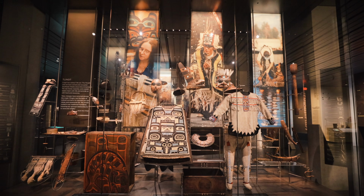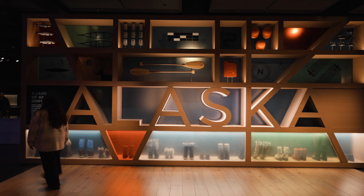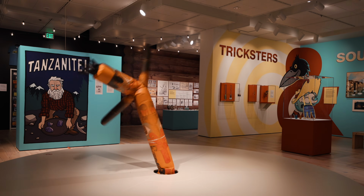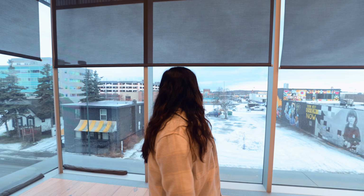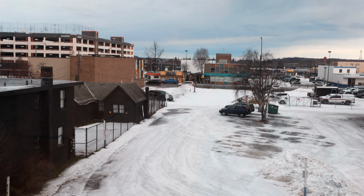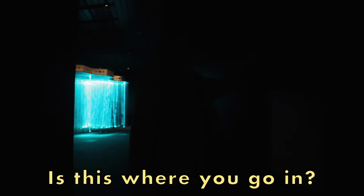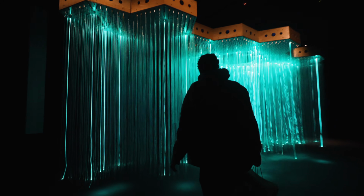You can explore exhibits on native culture, the northern lights, go stargazing in the planetarium, and even admire some modern art, all inspired by Alaska, of course. Just conveniently walking around the museum, and we can actually see our hotel not too far over there. Our hotel is right there. There's plenty of interactive science displays and art galleries, so there's definitely something for everyone of any age.